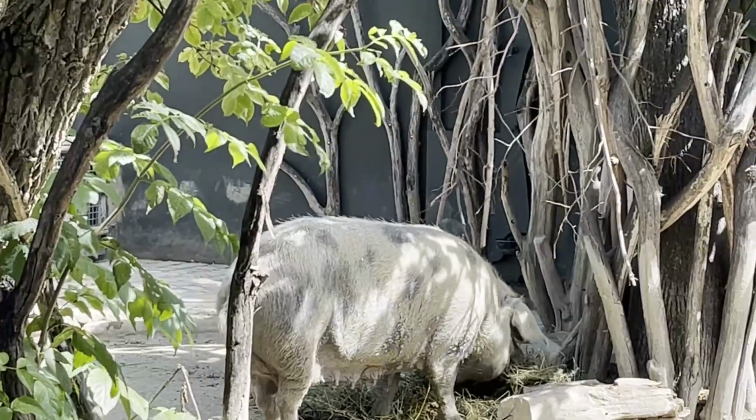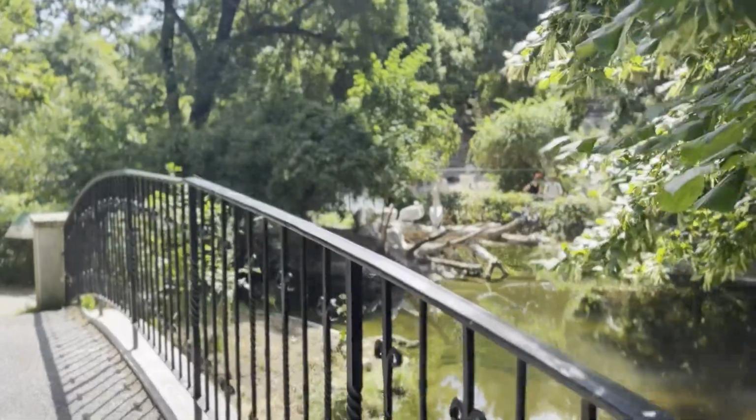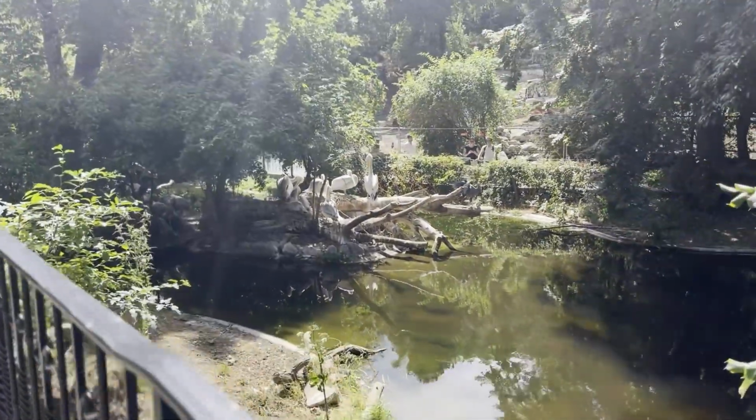This zoo is actually massive, so we've been here already like 2 hours and we've only seen less than half of it. So bear in mind, if you come here, you really need lots of time to visit it all.